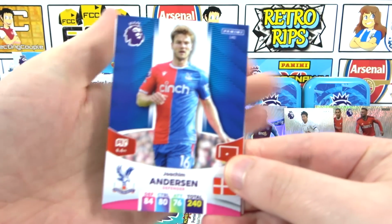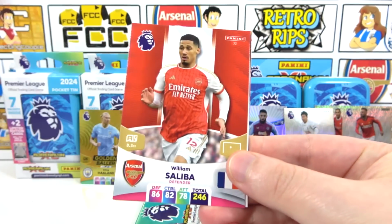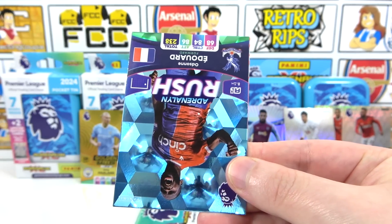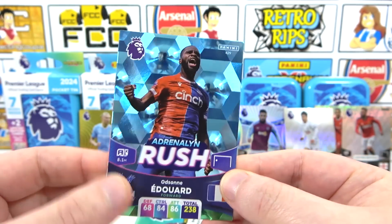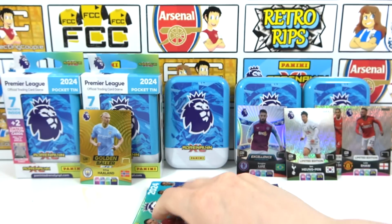Okay, we have an Anderson, a Kearney, Jordan Henderson. Saliba keeps coming out. Love that. He does indeed. There's the code again. We also have Adrenaline Rush Edward. I think these are my favourite cards. They're just so cool. They don't have the hexagon on them, at least. Yeah, we have Adrenaline Rush Edward and a Hotshot Mo Salah. Not bad. Okay, nice.